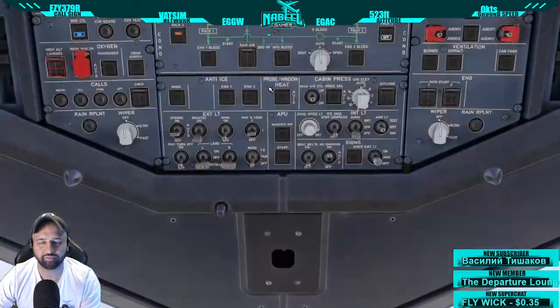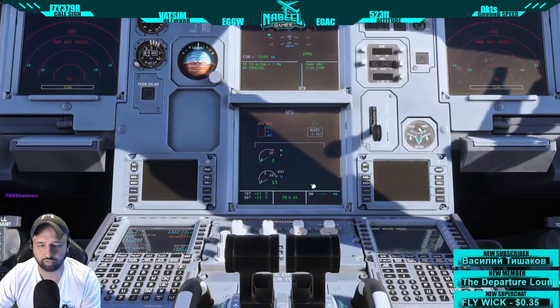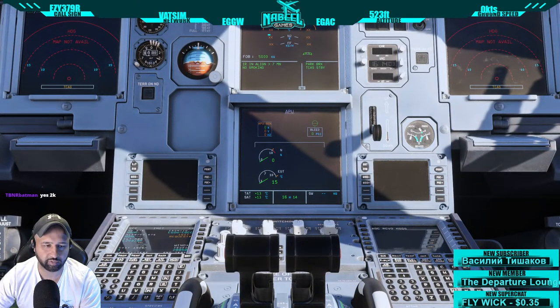So we have about 5 tons of fuel in, so we're going to get master switch on for APU. Wait for flap to open here and then we'll start the APU as well.